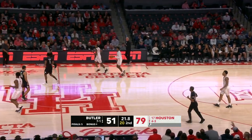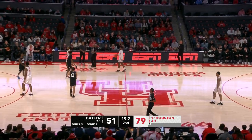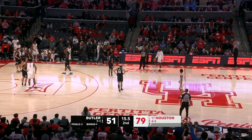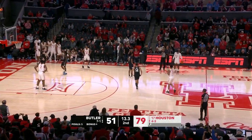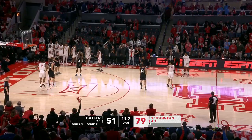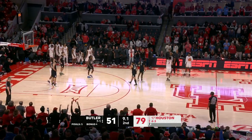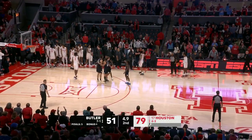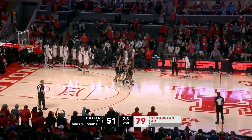Impressive performance here today by Houston. They came out and they did exactly what Coach Sampson wanted them to do. They defended. They held Butler to 18 points, the fewest first half points they had all season long. They dominated the offensive glass. They won the rebounding war 41-22. They won the points off of turnovers.